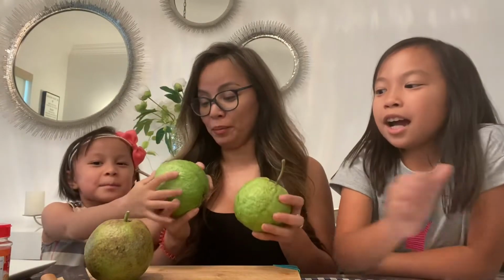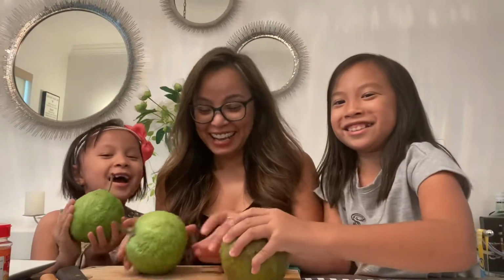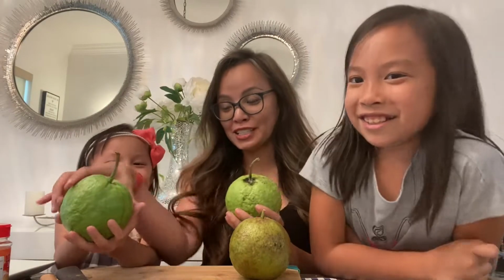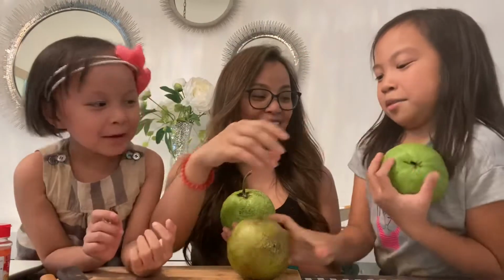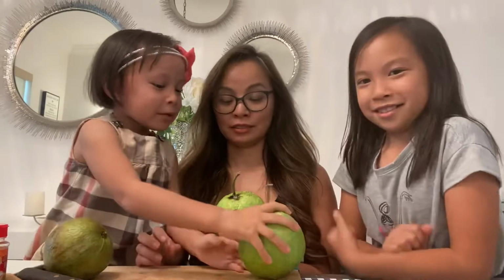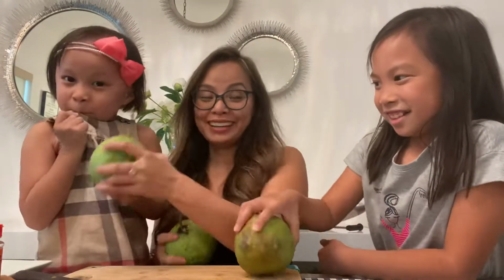Hi, we're back again. So, these are the guava that we just picked. Yes, and this is gonna be mine. Oh, look, Jocelyn's the prettiest one. Yes, I'm gonna take that one. That's mine. This is yours. This is mine. Oh wait, mommy. No, this is mommy's. No, this is mine.